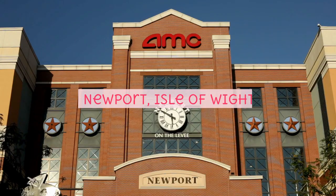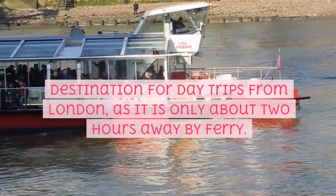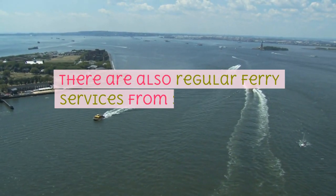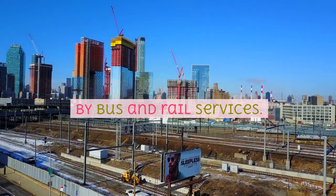The Isle of Wight is a popular destination for day trips from London, as it is only about 2 hours away by ferry. There are also regular ferry services from Southampton and Portsmouth. The island is also well served by bus and rail services.